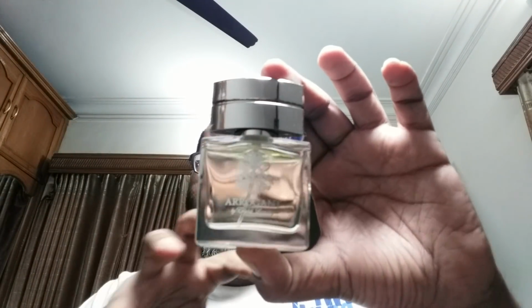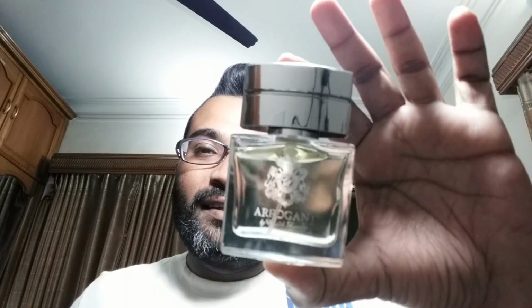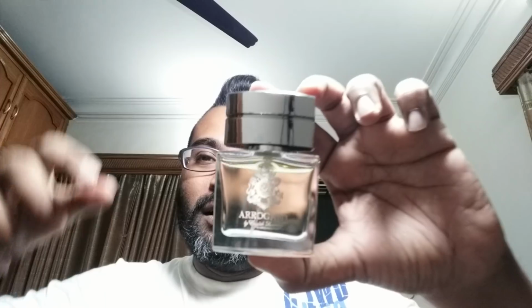So let's look at this. Look at this bottle design. I think they all are the same, just the color patterns are different. This is see-through, with a yellowish, light greenish, fresh-looking juice. It says Arrogant. I think the name doesn't quite go with the fragrance, but I'll let you know in a bit. The cap is a snug fit. You can pick it up. They have the name of the house here and who the owner is, and the bottom doesn't say anything.